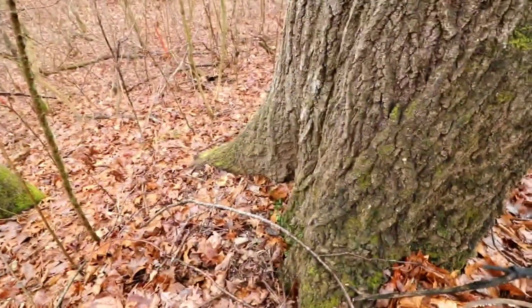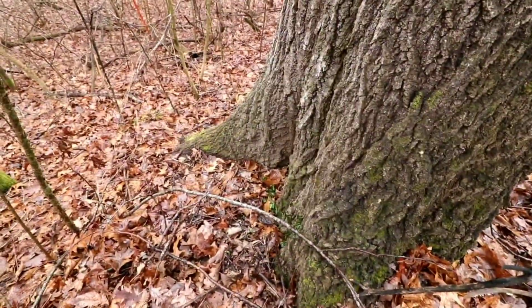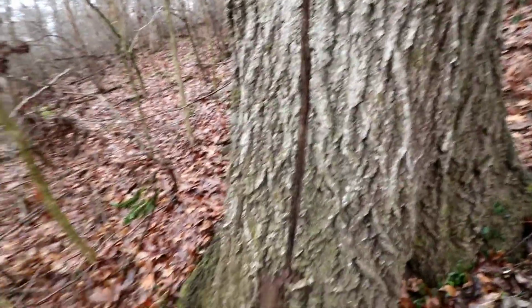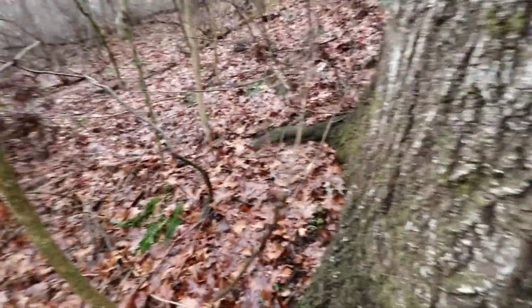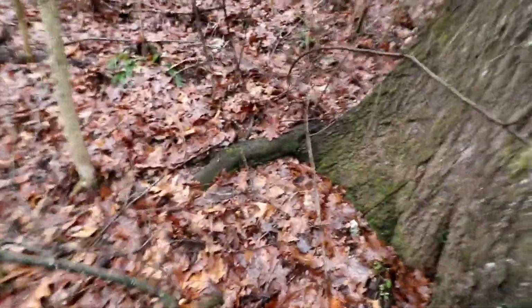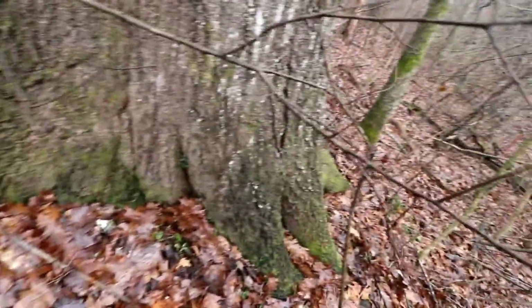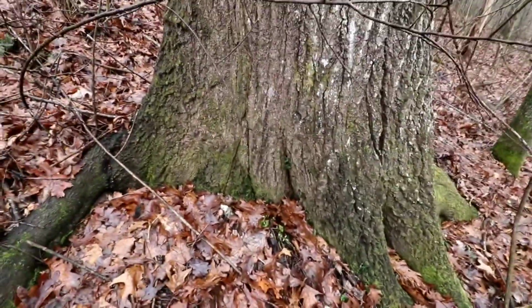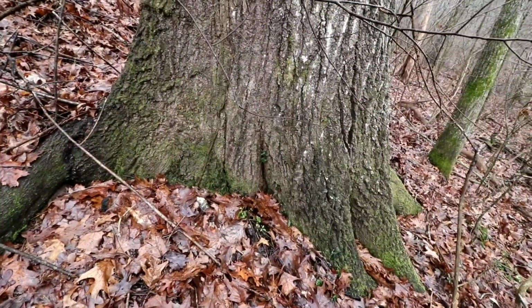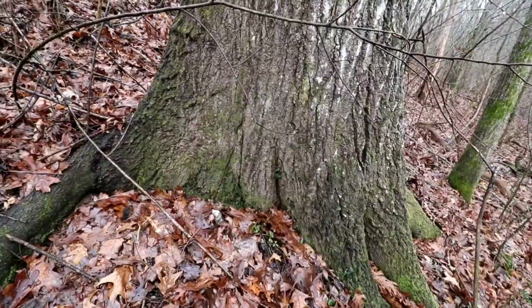Here's what the root structure looks like. Let's see if I can get a shot over here on the other side of it. This is really steep here. I wouldn't slide down the hill. Well, that is quite large there. There is a little vine going up there, it looks like.